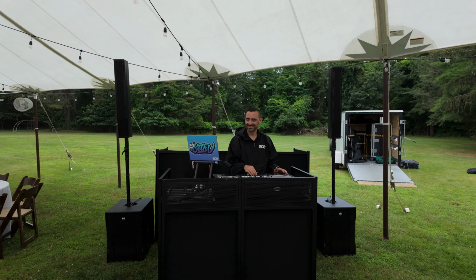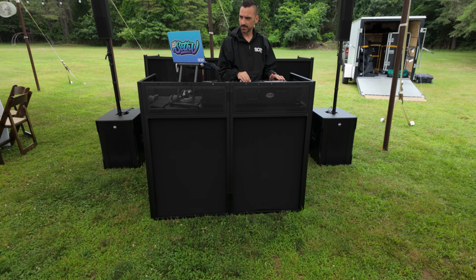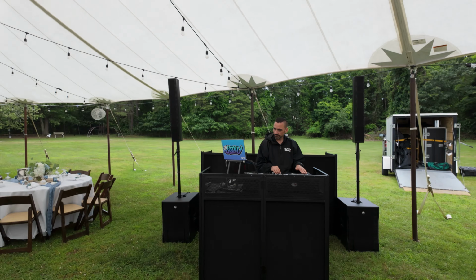So here's what the setup looks like. There goes Bobby playing around with the controller, but we have the same little facade setup that we had last time. The reason why we're using it today is because we're outside and it's cloudy and I'm scared it's gonna rain and I don't want my $1,800 furniture getting ruined by getting wet because it's wood. So we're using that today just to play it safe.